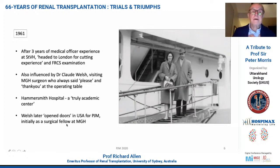In 1961, after 3 years of medical officer experience in Melbourne, Peter and Joss headed to London, as Peter put it, for cutting experience and to pass the FRCS exam, which in those days there was no Australian surgical exam. The decision to go there was in part influenced by Dr. Claude Welsh, a visiting MGH surgeon from Boston, who Peter was most impressed with because he was pretty slick at the operating table, but most importantly, he always said please and thank you at the operating table, whenever talking to his nurses or support surgical team.